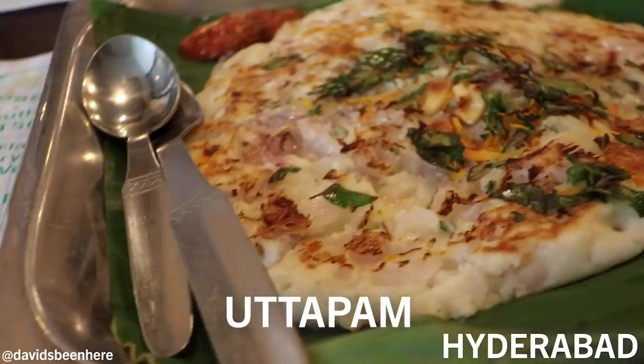Okay, so next up is Uttapam. Some of the coconut. Mmm. Oh wow. Mmm, you really taste the textures of all the vegetables. For me, ginger isn't that bad, but this one is extreme.